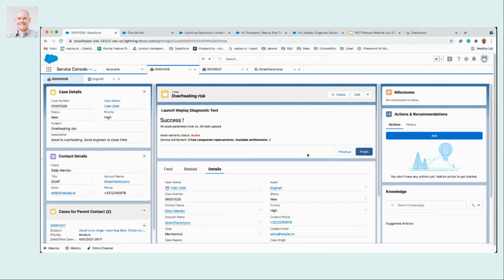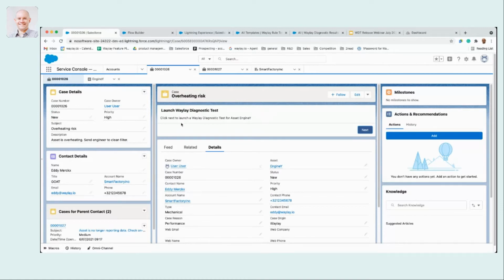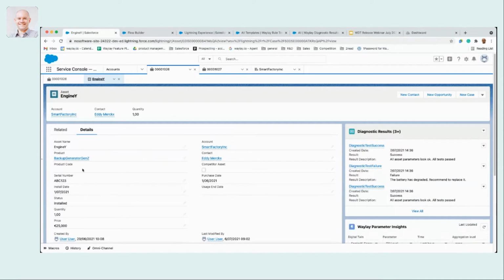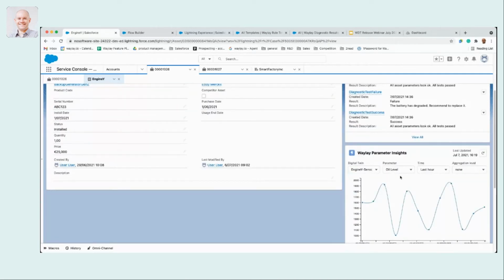So what does it actually do behind the scenes? Let's have a look at our engine here. If we go to the asset page, like I said, we're dealing with a backup generator for a particular location. It's part of this customer, Smart Factory Inc. And you see here on the right-hand side the diagnostics tests that have been executed. These diagnostics tests were just launched. So you have a complete overview of all the diagnostics tests for each asset and their success or failure state.